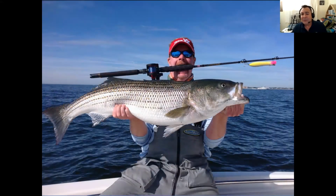Once that melee dropped off, those bass are still lingering. They're going to work the outside of the school. There's Captain John with a nice fish and a result. And that's actually a weighted popper, so that's loaded with shot.